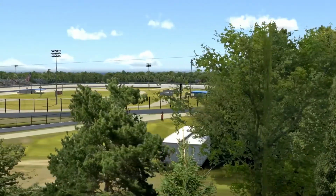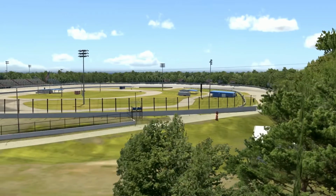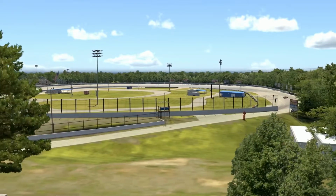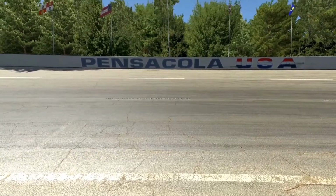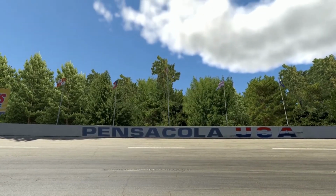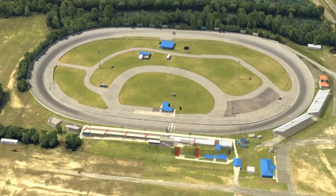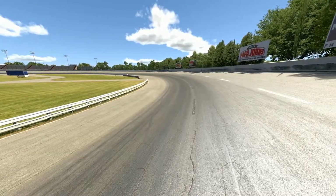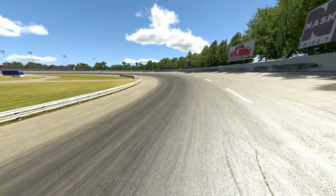Welcome to Five Flags. This half-mile paved oval opened in 1953. Five Flags Speedway takes its name from its proximity to Pensacola, Florida. Pensacola, Florida is known as the city of Five Flags, which references the fact that it is 5 governments that have ruled the city. Five Flags is one of the fastest short tracks in America, thanks in part to its 15 degrees of banking and the wide turns that give the track a nearly circular configuration.